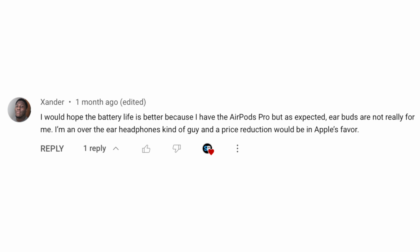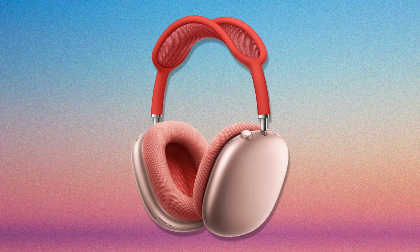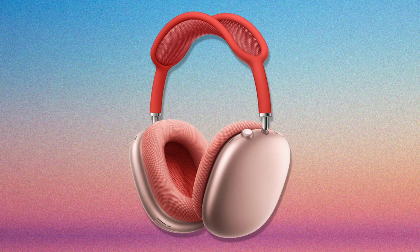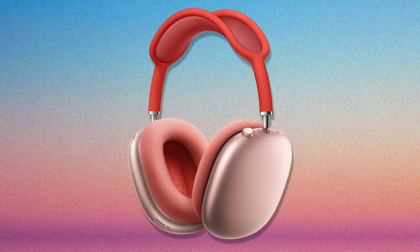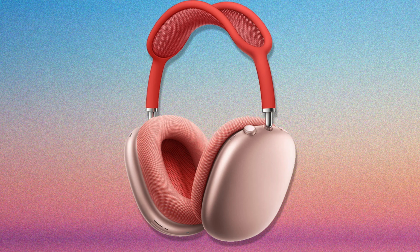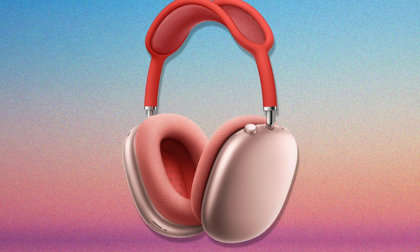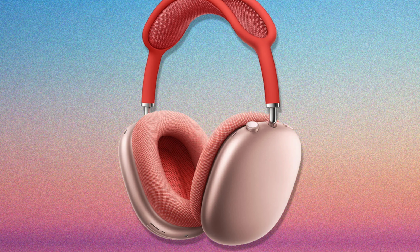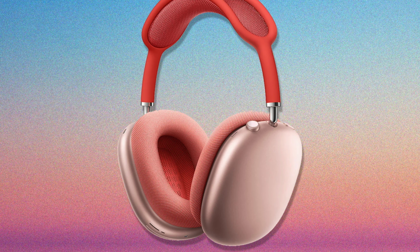So Xander says, I hope the battery life is better because I have the Pros, but as expected, earbuds are really not for me. I do prefer headphones, and so a price reduction would be in Apple's favor. And yes, I definitely think they should give us a price cut. I think $450 for these is a much better price. And regarding battery life, yes, Apple's far behind the competition in this aspect. It would be nice if the Max 2s does come with better battery life, and I think the combination of the H2 chip and a physically larger battery should give us exactly that.